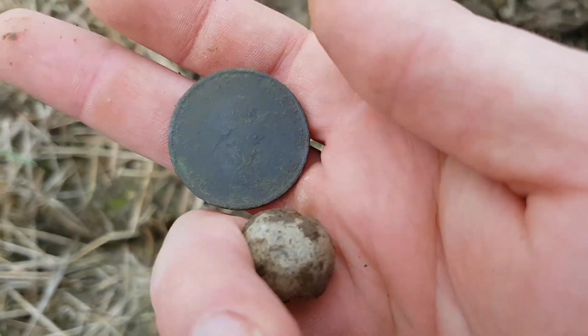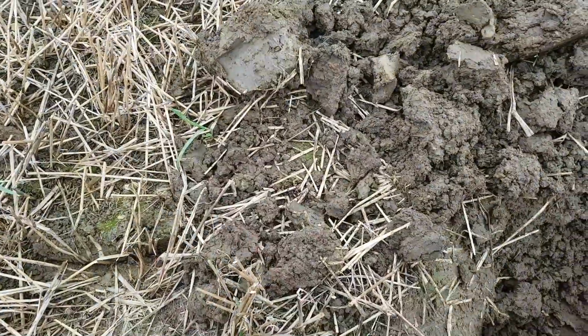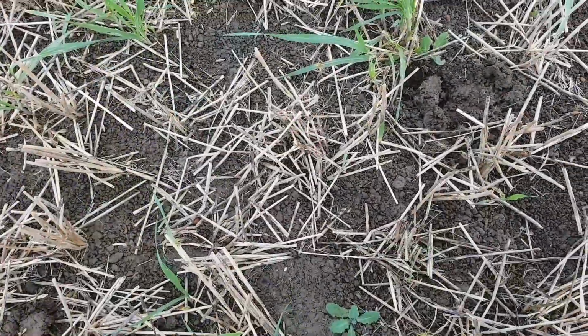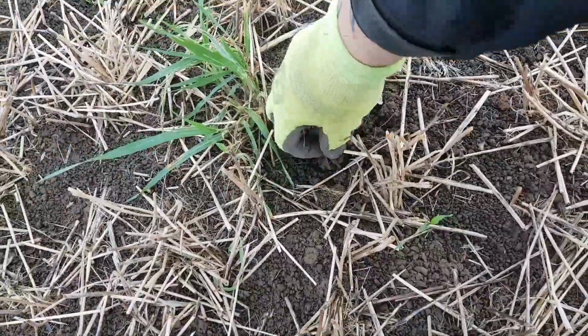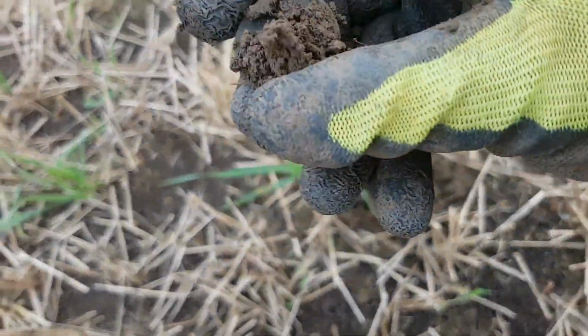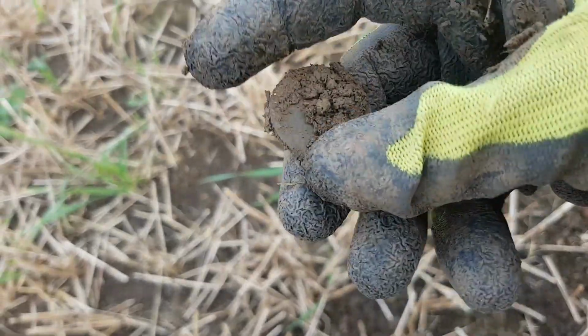Nice. That'll probably be my last hole now of this hunt anyway, but keep watching for some more finds. Well, just there, I had a screw on the surface. Signal next to it, and I thought it was going to be another one, but looks like we got a coin. Or a big button. Ah, no, it's definitely a coin.